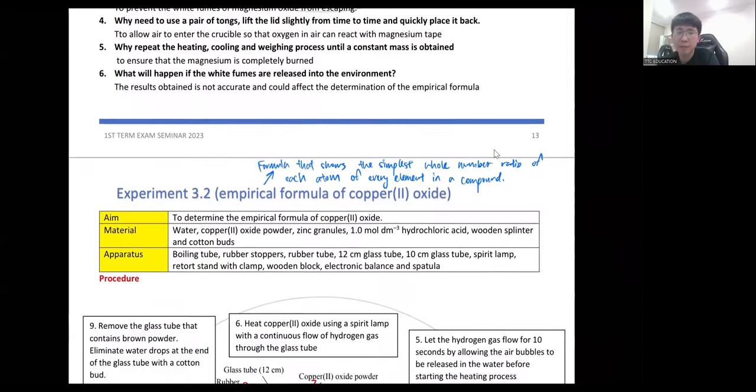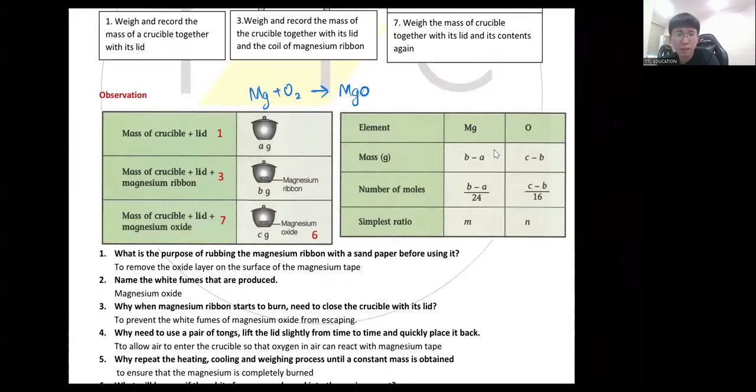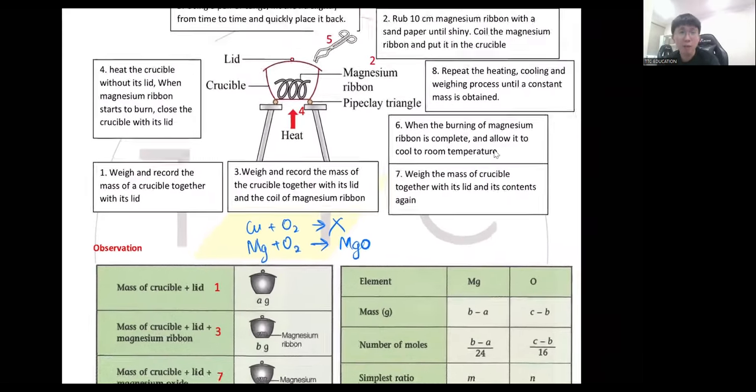The other experiment is for copper oxide. Copper(II) oxide must use this one, cannot use that one. Why can copper(II) oxide not use this test? The reason we can burn Mg with oxygen to form MgO is because magnesium is a reactive metal. In the reactivity series, we know that it's reactive to oxygen. But do you think copper is reactive to oxygen? If you check the reactivity series in your Form 3, copper is one of the lowest. So you can see that there's no reaction. Copper is very hard to react with oxygen. So that's why they don't use this.